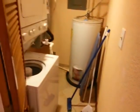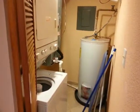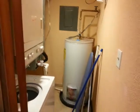To the left is the laundry area with a stackable washer and dryer, the air conditioning system and hot water heater, and electrical access is in that same room.